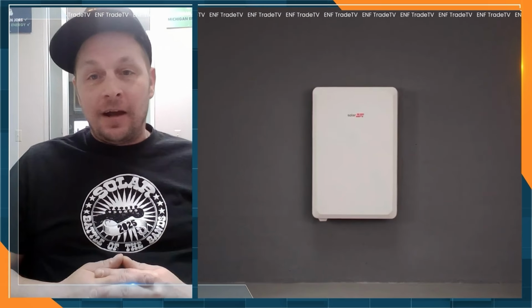All right, let's move on to the battery system. It's a simpler setup compared to the inverter. What are your initial impressions from the field? I really do like the battery. I like that SolarEdge came out with their own battery.